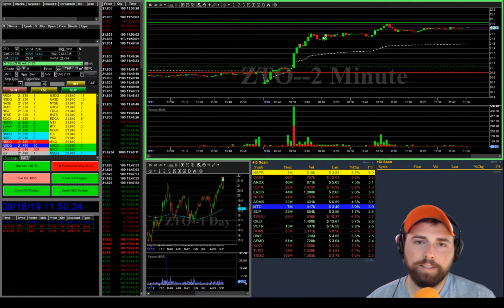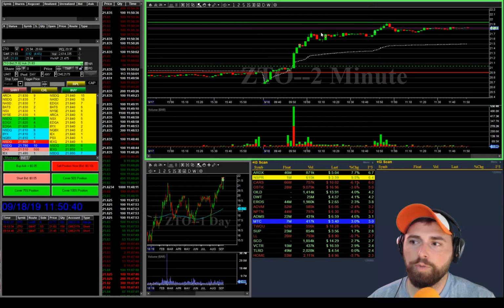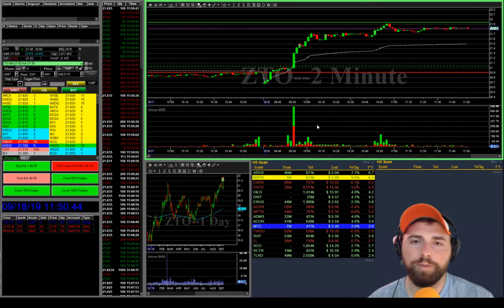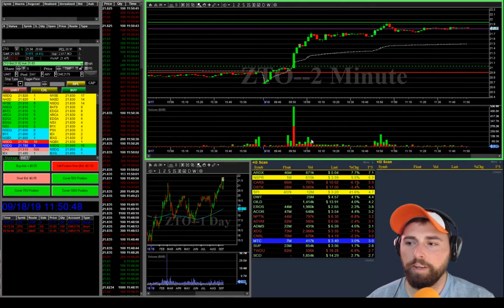Even this was our last ditch effort. We were looking to get and add as close to where our stop was as possible, as well as looking for hopefully a sloppy seconds play. But just the way the volume absolutely died out of this thing, it didn't feel like it was going to happen. It felt like it turned into a grinder, which it did.